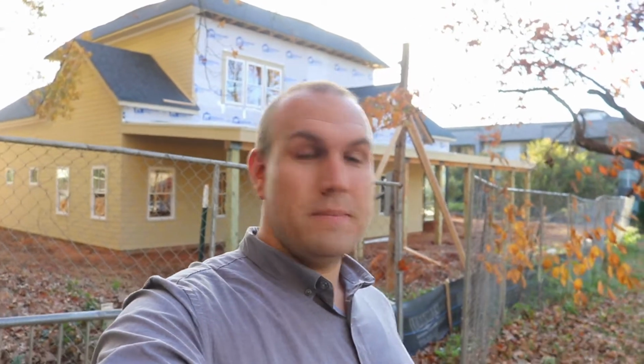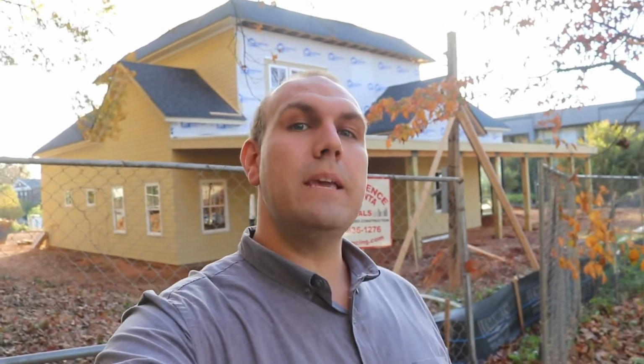I am coming to you selfie style at the construction site of the Reeves House. I figured I would take my hard hat and we would take you inside. You can see some siding going up and there's some good bones on the inside. So I thought I'd give you the first sneak peek of the Reeves House. So let's go check it out.